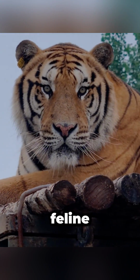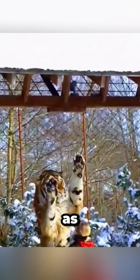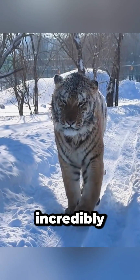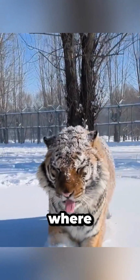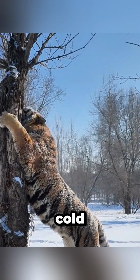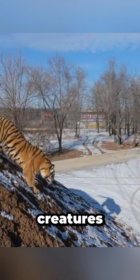But as the world's largest feline, they can stand up to 3 meters tall and weigh as much as 500 pounds. In cold regions, their huge bodies help conserve heat, making them incredibly resistant to cold. In Siberia, where temperatures can drop as low as -20 degrees Celsius, they can play in the snow without fearing the cold at all. Because of scarce food resources, these creatures usually live alone.